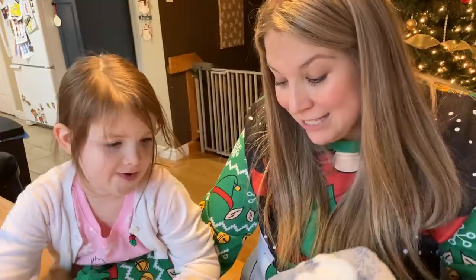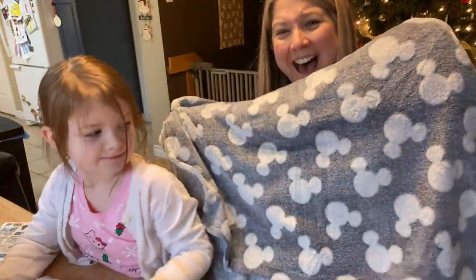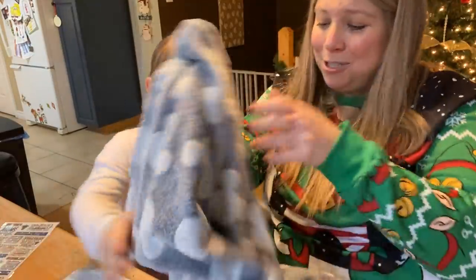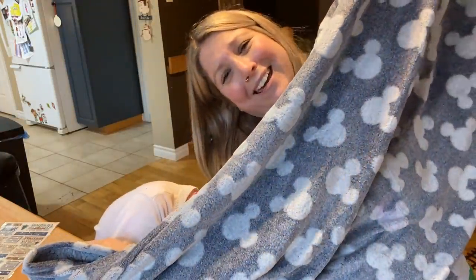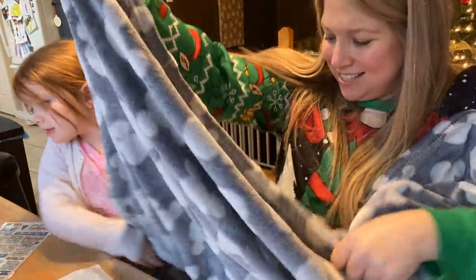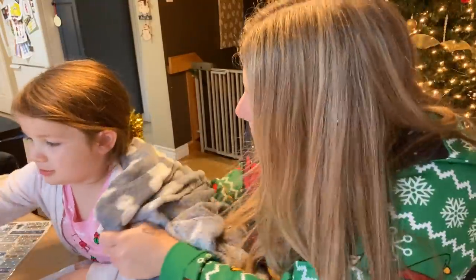I was looking for this. Oh my! Thank you so much. It's a Mickey blanket. I was looking for this. Oh my goodness. And guess what? Mom told you there's something in it. We set up our basket with blankets last night, so this will go perfectly in our basket. It'll be another snuggle buggle.